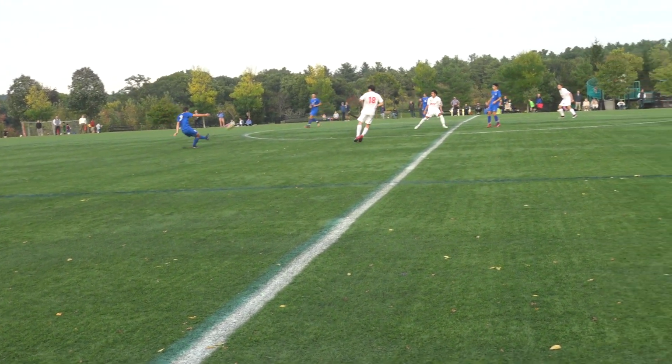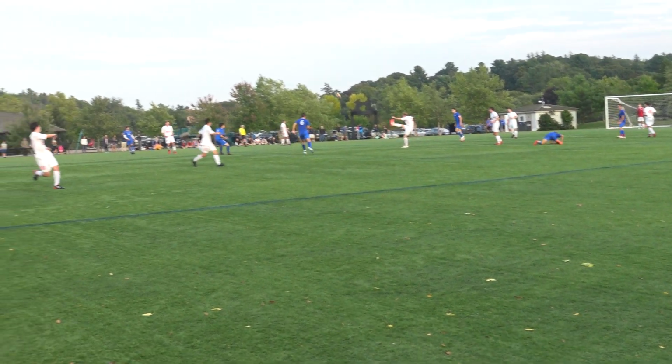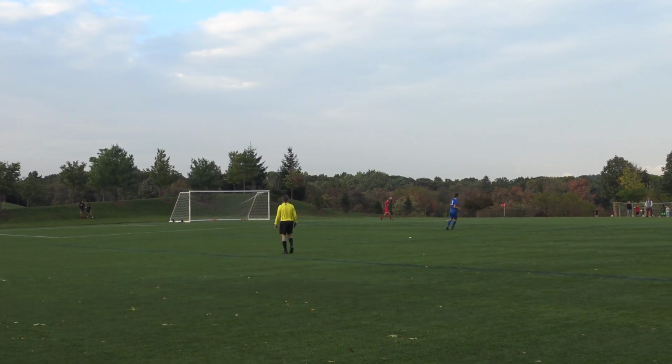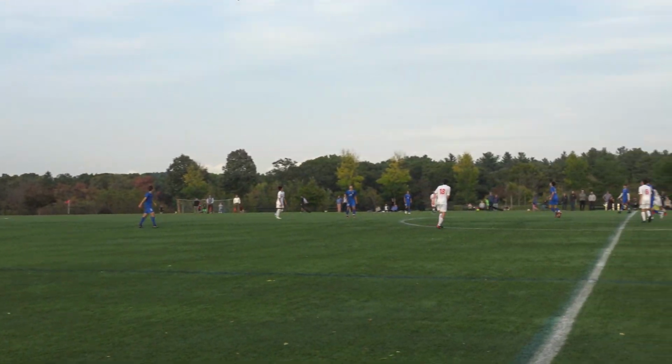Isaac on his left foot. Isaac sends it up the middle toward Jacques. Hits the defender. 3 comes away with it. 3 clears it. It's going to bounce. 10 is coming at. Nope. Zach's going to get to the ball. 4:10 left in the game.